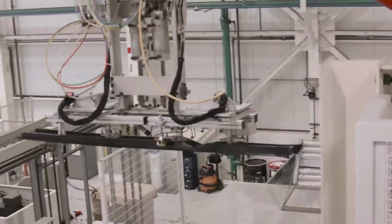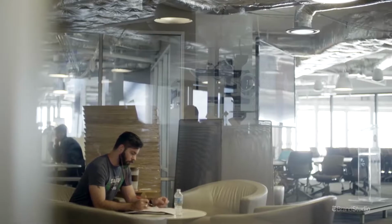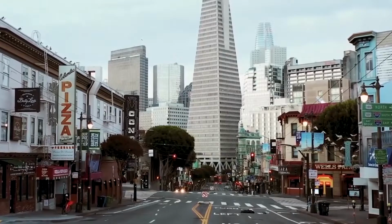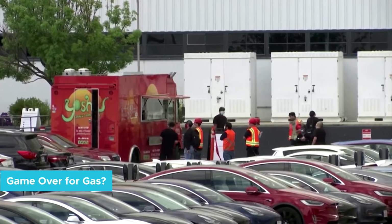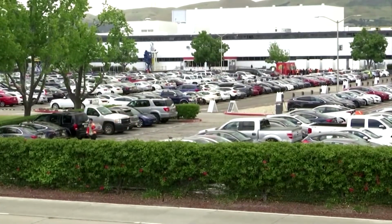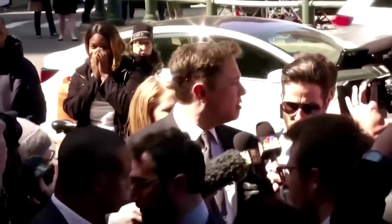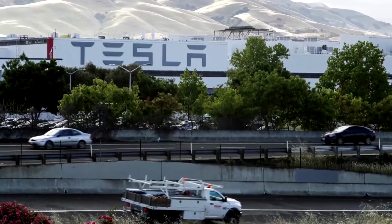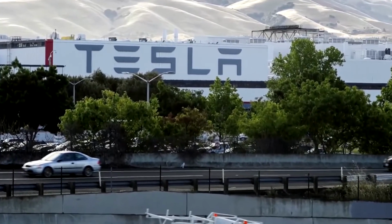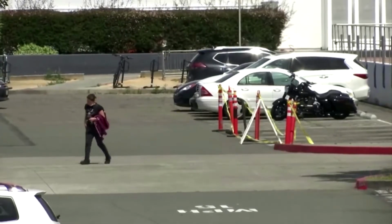That means for Teslas to be sold in the United States, they'll have to be manufactured in the company's U.S. factories. Game over for gas? Some people have speculated that the Model 2 could mean game over for traditional cars which run on gasoline. That's not quite true, though, as the $25,000 price tag is still higher than most gas cars, which can be bought for $20,000 or less.